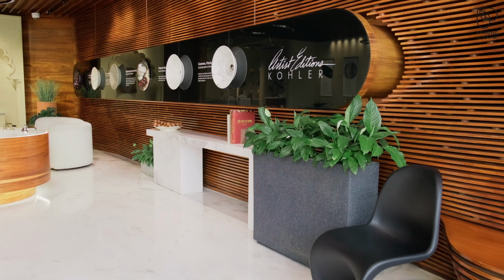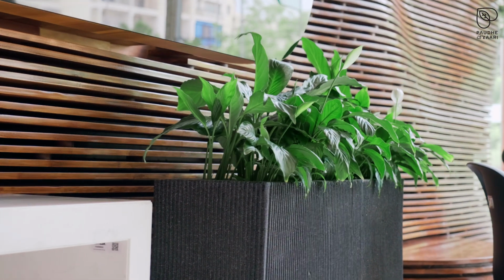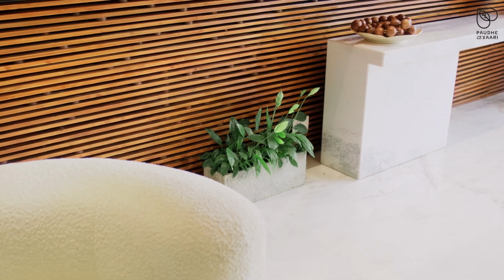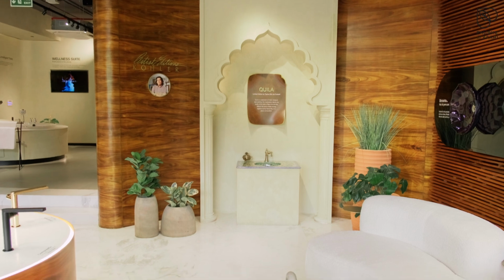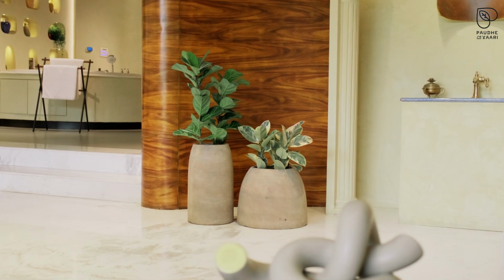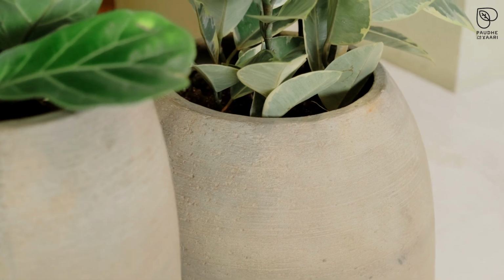Step inside and you'll find more than just plants. Each planter is a handcrafted piece, art with greenery. We call them artisan planters because they are designed to do more than hold a plant. They hold presence.